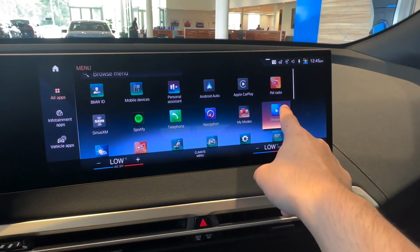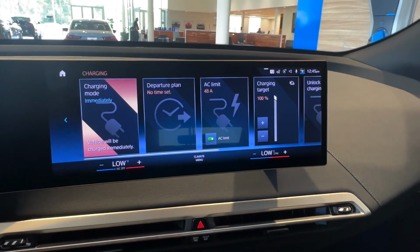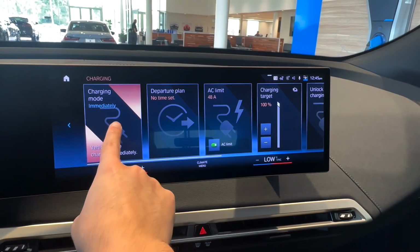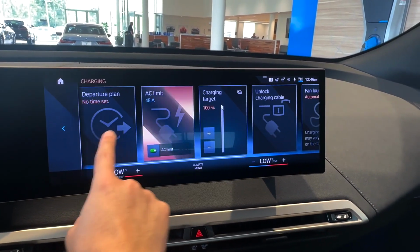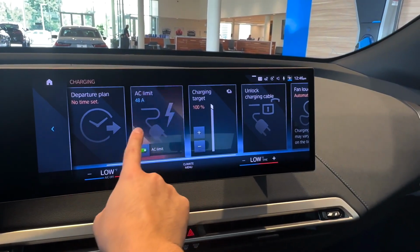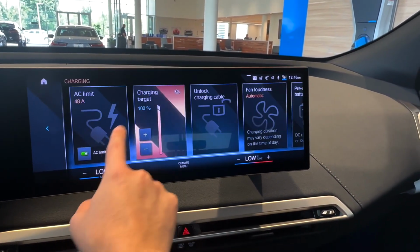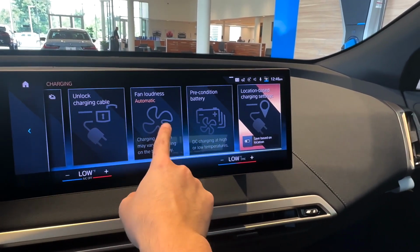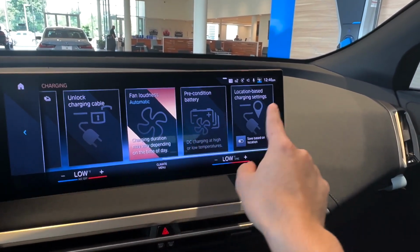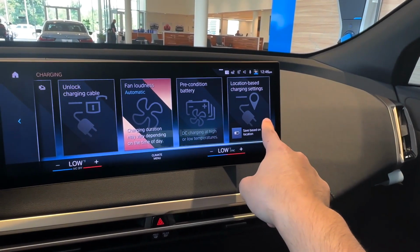On the iDrive, you can find charging in the settings. In this screen, it will tell you the charging mode, how fast you want it to start, departure times for the preconditioning, AC limit, so the limit and if the AC is turned on, charging target, what your target to charge is, unlock charger cable, fan loudness, preconditioning, and saved locations for settings for your charging.